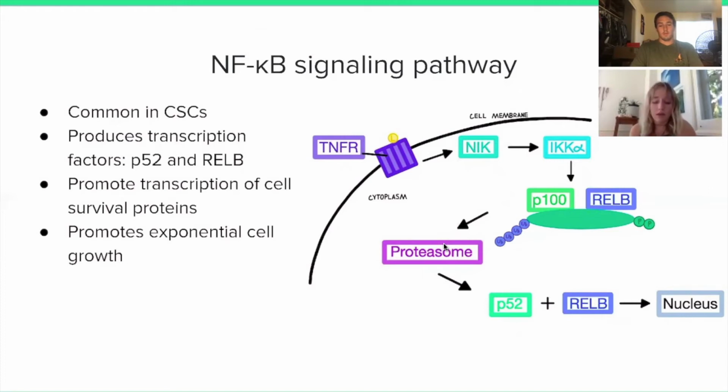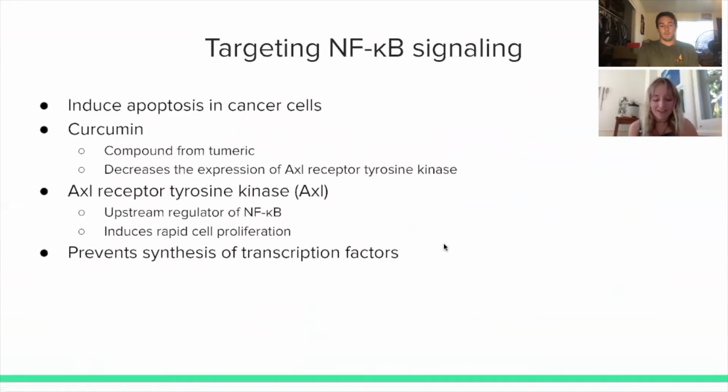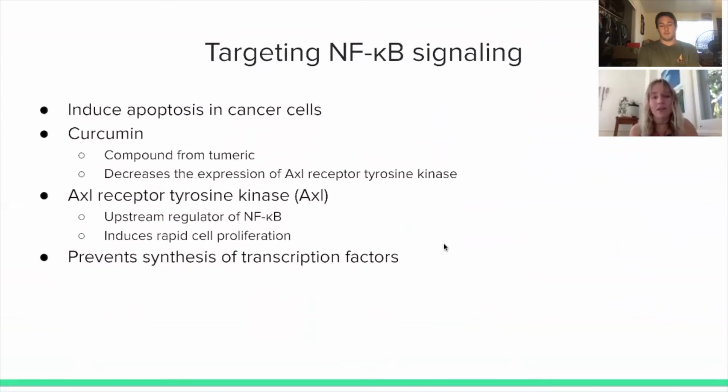However, this pathway is being researched to find ways to inhibit it, to stop it from inducing cell growth, and find ways to induce apoptosis in cancer cells. So research has found that curcumin, an organic compound extracted from turmeric, it's actually what gives turmeric its yellow color, is able to decrease the expression of a receptor tyrosine kinase, which is an upstream regulator of the NF-κB signaling pathway. And this receptor tyrosine kinase also has the ability to induce rapid cell proliferation. So curcumin prevents the activation of this upstream regulator of the NF-κB pathway.